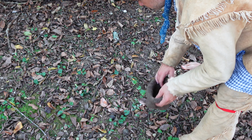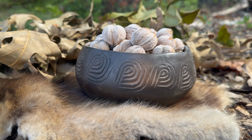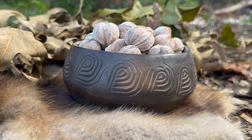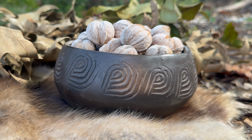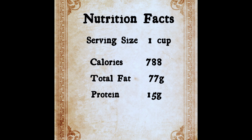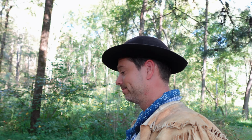Hickory nuts provide valuable fats and carbohydrates while requiring minimal processing. Unlike acorns that have to be shelled and boiled, hickory nuts only have to be shelled and kept in a cool, dry place in order to remain edible. According to the USDA, 1 cup of hickory nuts has a whopping 788 calories, 77 grams of total fats, and 15 grams of protein. And in scientific terms, for a wild food, that's nuts.